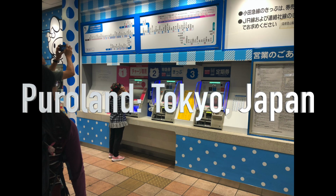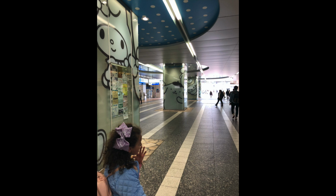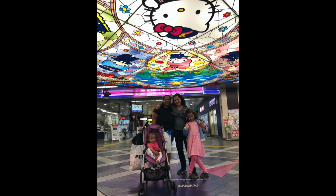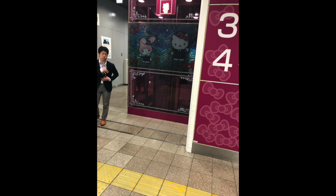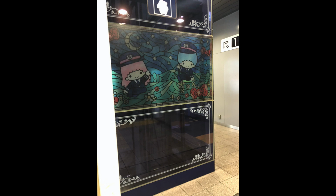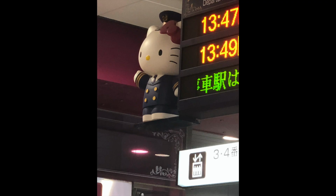This day in Japan, we were heading to Puroland, which is basically like Hello Kitty land. We went to the train station there, and there was Hello Kitty everywhere. Up on the ceiling, on the different machines, on the walls, there was just Hello Kitty everywhere. The kids had so much fun looking at all the different things from Sanrio and taking pictures. They even had it up on the sign where you look at the time for the train.